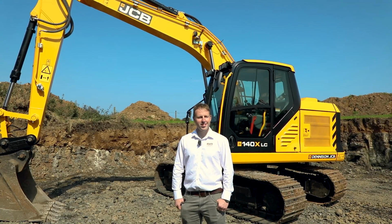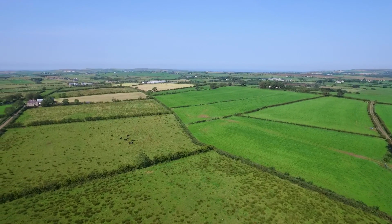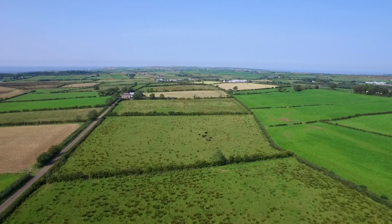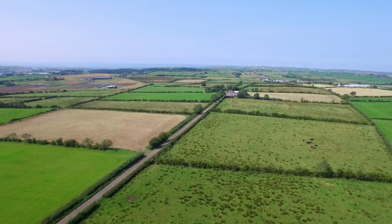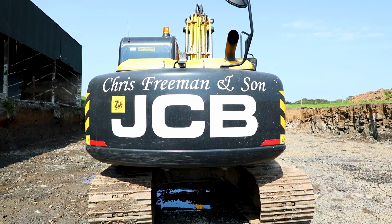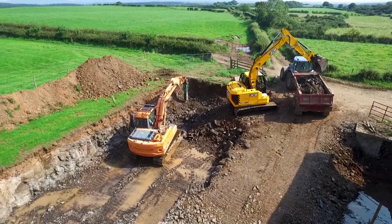Well, everybody, we are in the North Antrim coast today. We're literally just outside a wee town called Bushmills. As you know, GRASSMEN has taken a 140X digger out and is doing a couple of demos. We're with Chris Freeman Son today. And what GRASSMEN know is diggers are mainly used for in the agriculture sector.